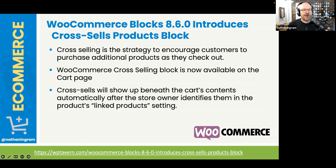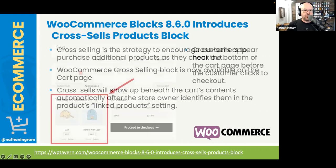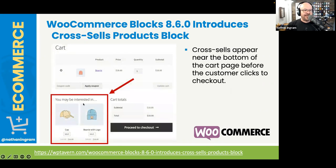Cross-selling, if you're not familiar with it, is a strategy where other potential add-ons are presented in the cart. Hey, you bought this, you might like these related products, for example. So as a customer checks out, you might want to cross-sell and upsell some other things. The cross-selling block is now available on the cart page. So your cross-sells will show up beneath the contents of the cart as soon as you add related products to certain products in your store. Looks kind of like this right down here. Pretty good. That's usually a blank spot where your subtotal stuff happens over here. Interesting stuff going on there with WooCommerce. So if you're playing around with WooCommerce and you are using blocks to design your WooCommerce checkout process now, give it a look.